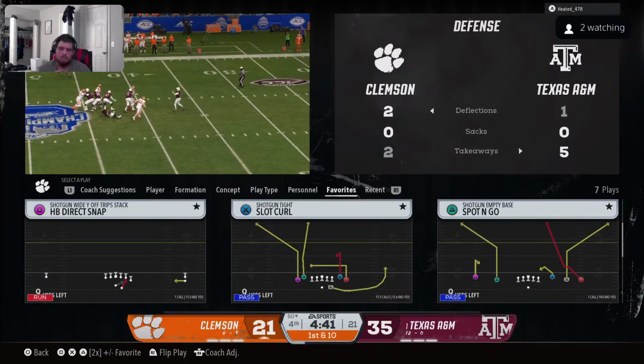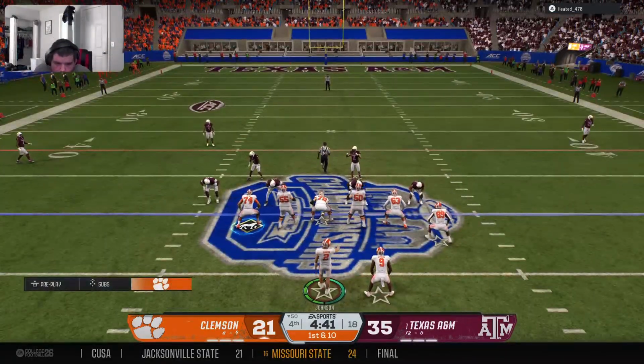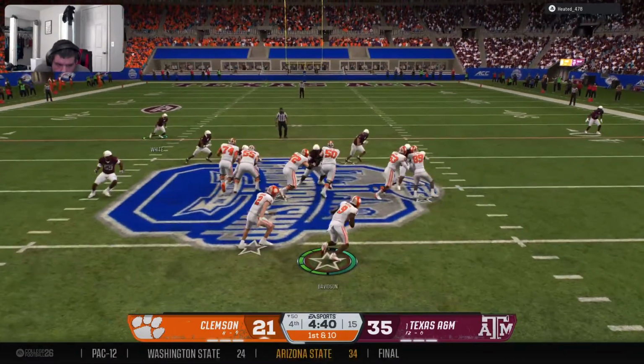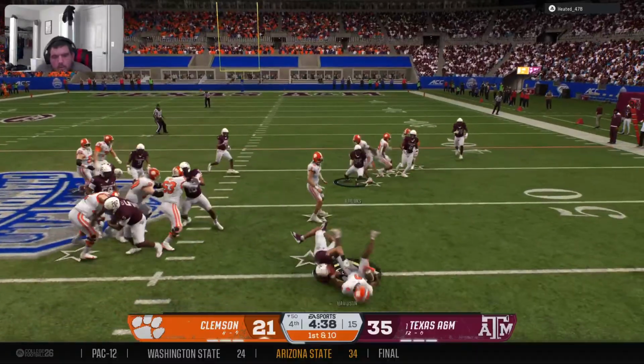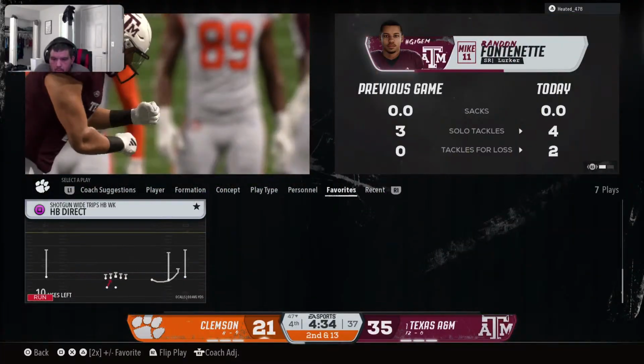Well, here we go, Chris. Talk about a game-changing play by this defense. Maybe a momentum-stealing play. I mean, there's still work to be done here, but this defense has given their offense a shot to maybe get back into this game. That's a stop behind the line of scrimmage. They've got him for a 3-yard loss.